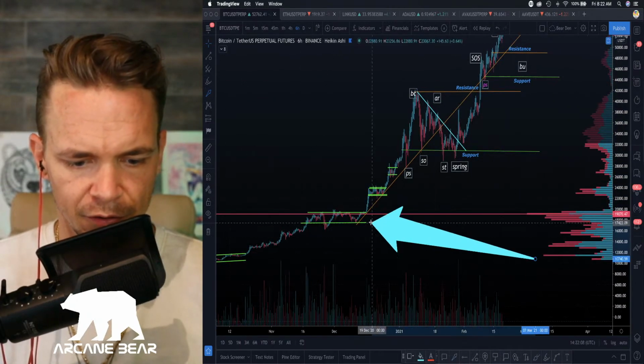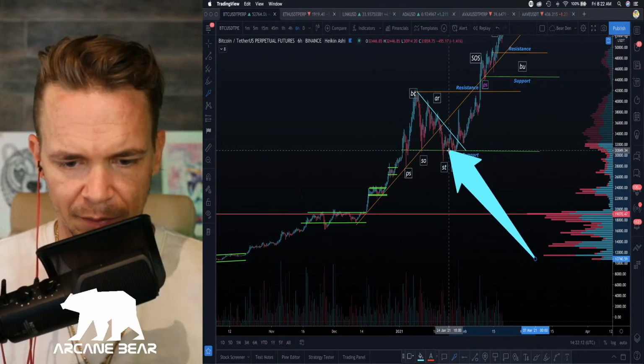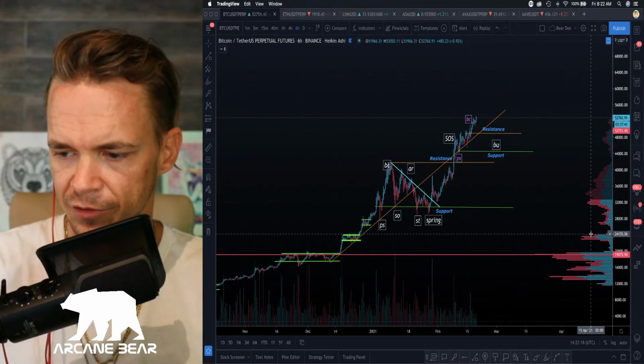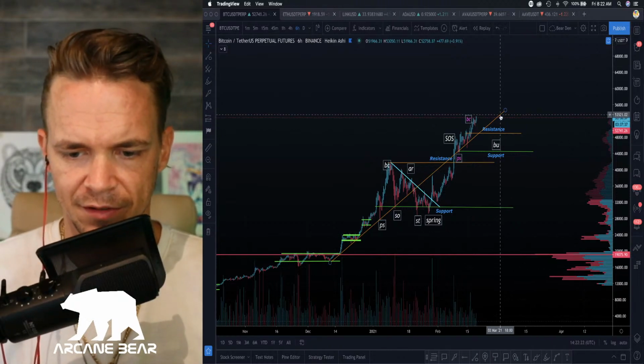Over here. And then we touched here, and then we kind of broke down, and then it broke back above it. So ultimately, we're kind of playing with this new trading support as well, which is always fun to see. When the market starts to give us new signals to work with, it brings clarity to the overall vision.